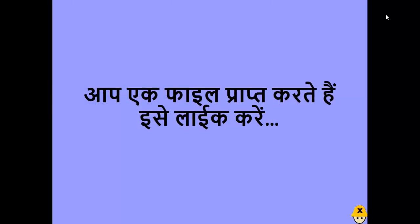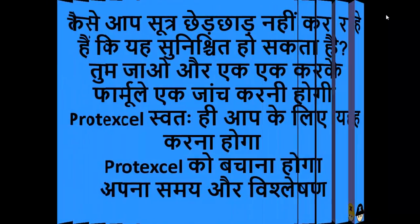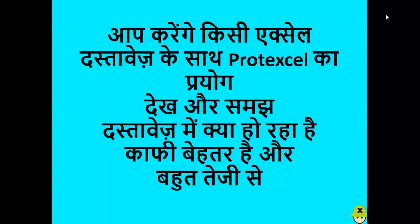If you receive a file like this one, how can you be sure that the formulas are not tampered? You will have to go and check the formulas one by one. Protexcel will do it for you automatically. Protexcel will save your time and analysis. Using Protexcel with any Excel document, you will see and understand what's in the document much better and much faster.